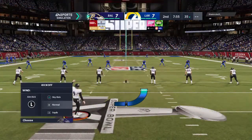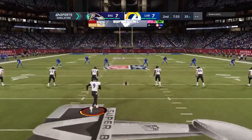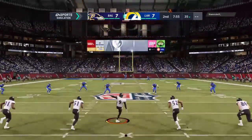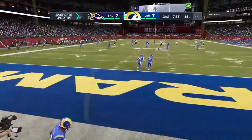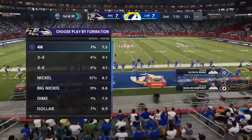Tucker to kick off for Baltimore. So all even at 7 now as they kick it away. And that one will bounce out of the back.